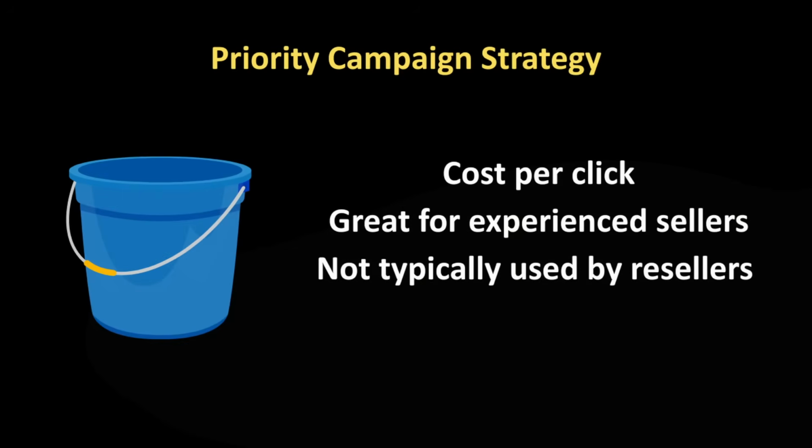If you're creating a bad listing that is still being found and being clicked on, but nobody wants to buy it because maybe you've got an incorrect price point, you're going to rack up a lot of money because people are going to be clicking. So this is not typically something that a beginner eBay flipper, reseller, thrift store hunter would probably want to go down the path of. This is more for bigger stores with replenishable products, and they know exactly what they're doing.